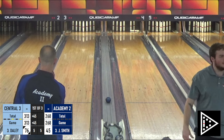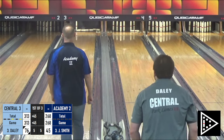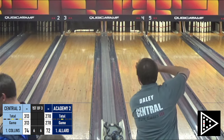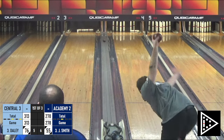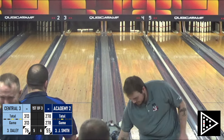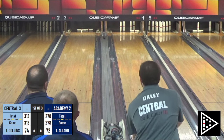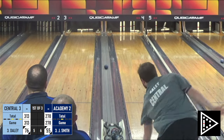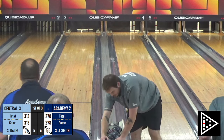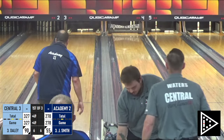Josh, now this is going to be an interesting puzzle in the strike. He'll probably go for the left side to try and maximize his count as much as possible. Joe Smith gets a strike. Academy 2 to turn it around. Six on the strike and 8 in the box for Daley. Struggling against that split.